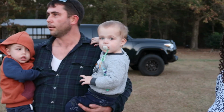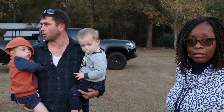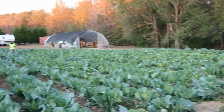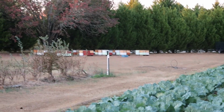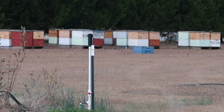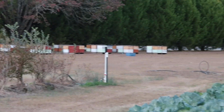And that's why they're on pallets. They're palletized like that. You see, there's 4 colonies on each pallet, and that's how we load them on our forklift and put them on the truck. Wow. Okay. All right.